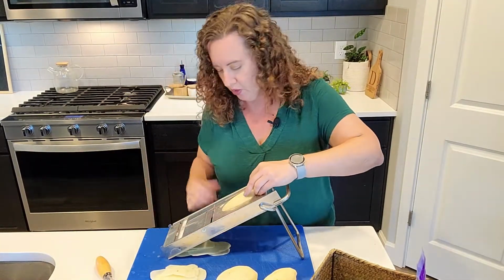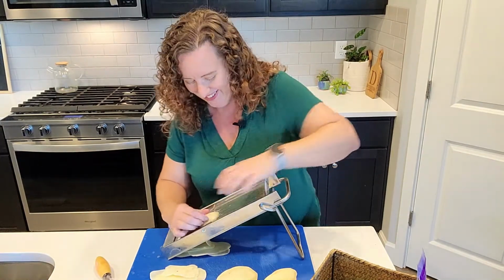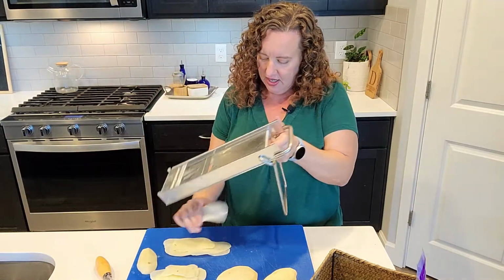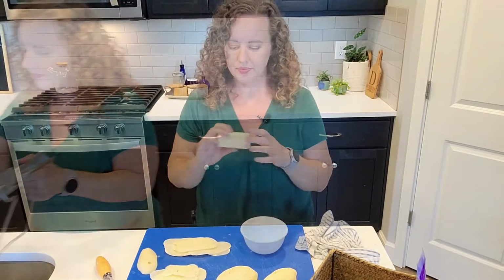Okay, I think I can get one more without cutting my finger off. Which is, you know, important for part of the challenge, right? All right, so that's fun. Now I'm just gonna give this a quick rinse.